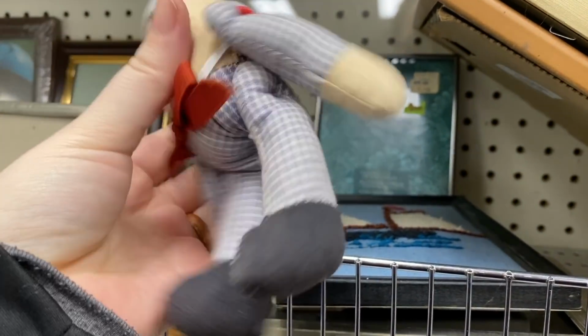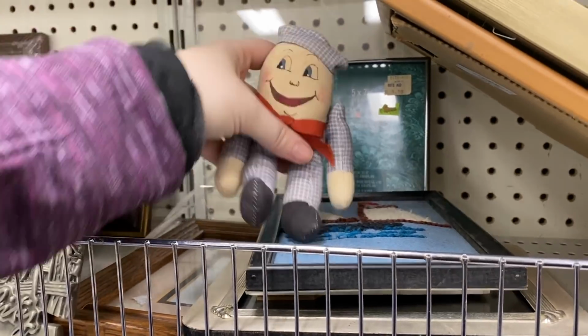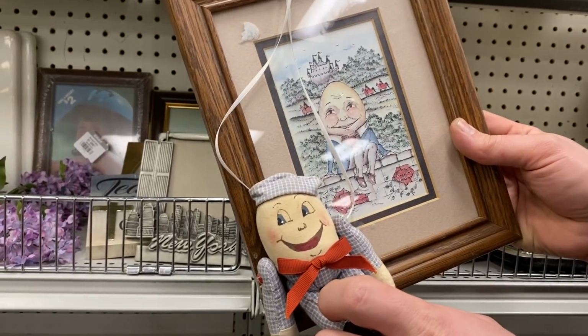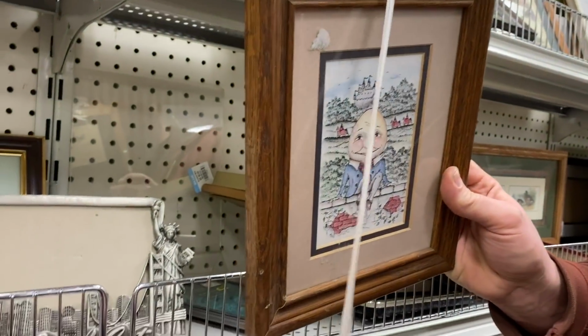I thought this little Humpty Dumpty plush was super cute. I was confused why its string was stuck on a picture, and so I had to get my husband to assist me here to figure this one out. So for whatever reason, they have a little plush to go with this Humpty Dumpty framed artwork. I don't quite understand it. I guess you set it on the top and let them drop.